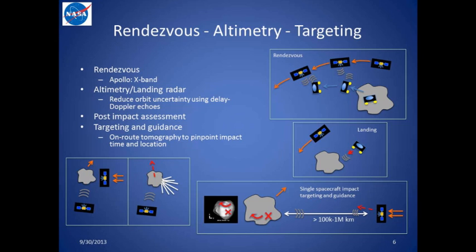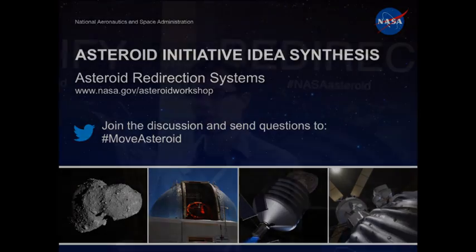The next two applications are sort of deflection rather than redirection. So you have two spacecraft, one orbiting the body, another one that's going to hit it. You can use the delay Doppler and get a better sense of how it's now spinning or how it's now moving. The advantage is it could look through the ejecta and maybe even track the ejecta. And finally, this is a little different, a little new. This is a case of single-spacecraft impact-based deflection. So let's say you're 3 to 4 days out from the body. You turn the comm antenna on the asteroid. You do the tomography problem, give the craft an idea of where and when exactly it's going to hit. It's basically a targeting problem.